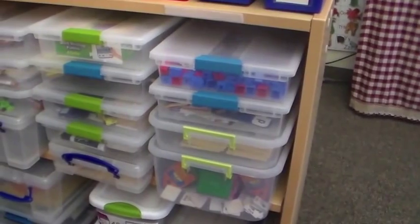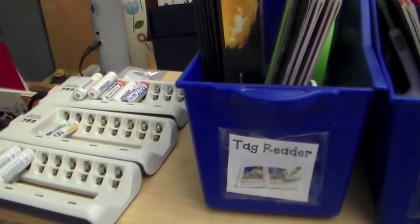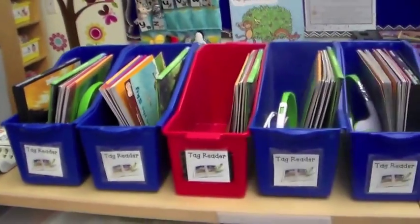These I specifically use at benchmark groups, sometimes during centers, but these are the ones that kids really can do independently. And here's the tag readers that I have ready to go for kids, and my rechargeable battery station because I use a lot of batteries.